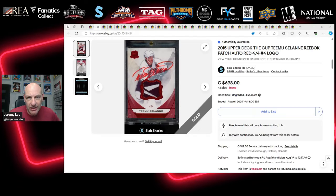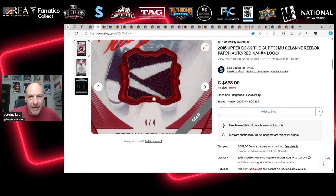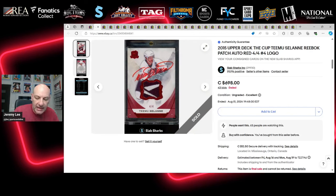The first card I was watching that ended on eBay on August the 6th was this Teemu Selanne, the Cup Patch auto out of 4, Reebok logo, numbered 4 of 4, beautiful red foil card, beautiful red auto, pretty cool patch. I collect Teemu. I only collect very special Teemu Selanne cards. This was on the cusp for me. It's the logo that I'm not a fan of. I don't really have any interest in Reebok logos in my collection. If that was a Ducks patch, I would have been all over this card. I let it go. It does $6.98 Canadian.